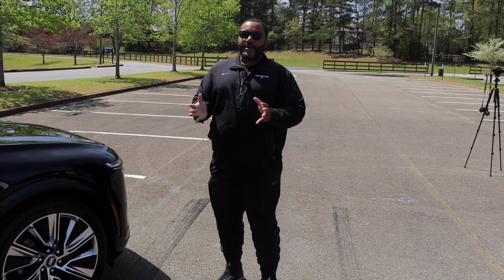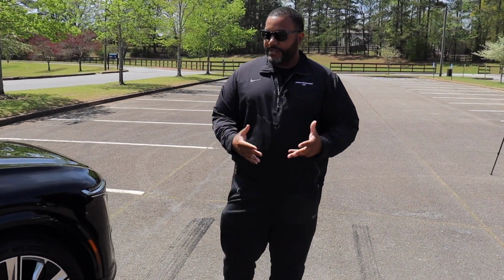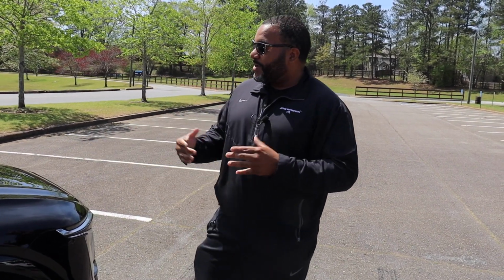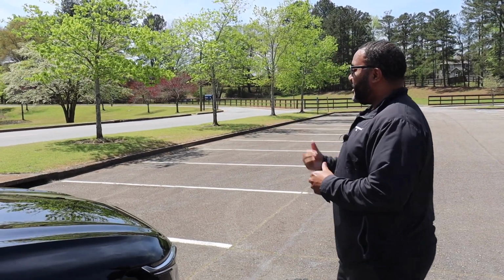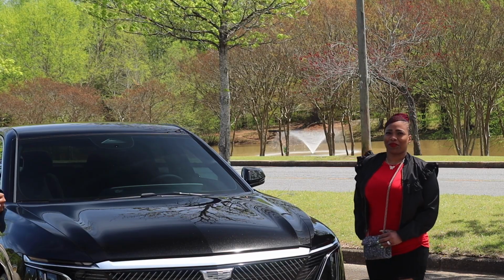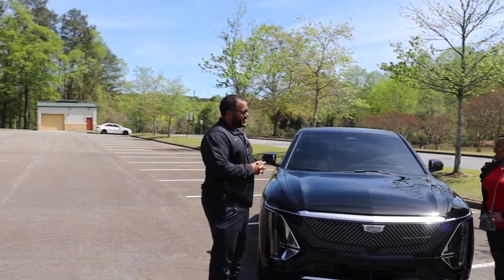But enough of me rambling. I want to bring out the owner of this car because I really want them to come out and explain the car and explain the whole process of getting the car. So I want to bring in my friend Chevette. She wants to come in here and talk about this beautiful ride. Chevette, how you doing? Great. Thank you for having me.